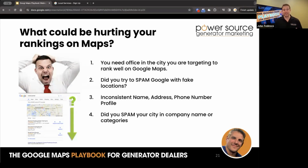And then there's spamming the city name in the company name. There have been companies that would say, not Bold Electric, but Bold Electric Generator and Panel Upgrades would be the company name. People were doing this, and it could actually give you a temporary bump in ranking, but Google is going to get wise to this too. So long term, I would not recommend inserting these key terms into your business name unless it was your business name. Again, you can find a workaround for that.